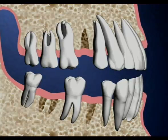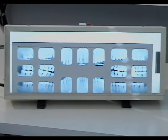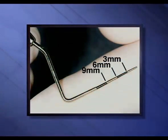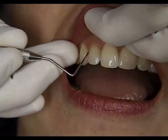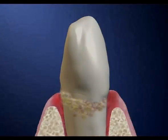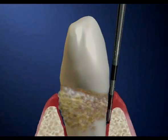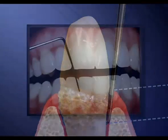Since you may have periodontal disease yet have none of the symptoms, we perform a thorough examination using X-rays and a periodontal probe to measure bone levels around the teeth. When the bone level falls, the gums pull away from the tooth, forming a pocket. We measure the depth of this pocket with a periodontal probe. The measurement is from the bottom of the pocket, where the gum is attached to the tooth, to the top of the gums.